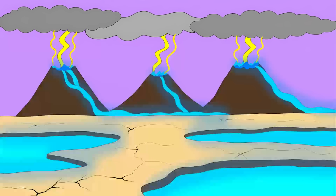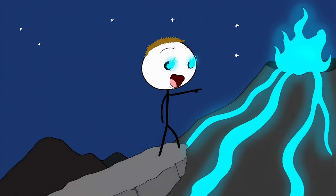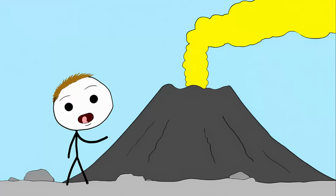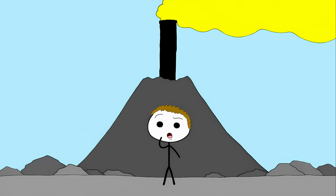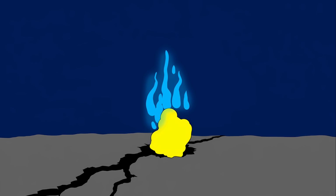Number 6. Kawah Ijen's blue lava. Imagine walking up a volcano at midnight and seeing rivers of electric blue fire flowing down its sides. This is Kawah Ijen in Indonesia. This isn't actually blue lava. This volcano is a giant sulfur factory. It spews out super hot sulfuric gases that burst into blue flames when they hit the air.